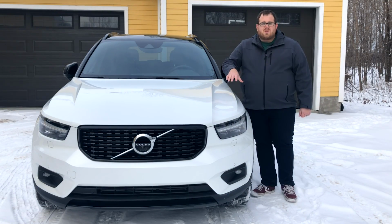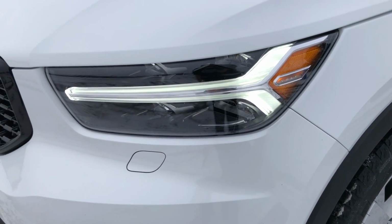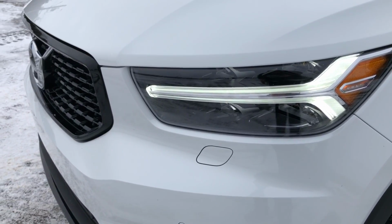So I really do like the front end lighting of this, especially with the Thor's Hammer LEDs. They actually call it that. If you take a look at Volvo's website, it's not just us journalists who've been calling it that. That's actually the way that they market their lights.